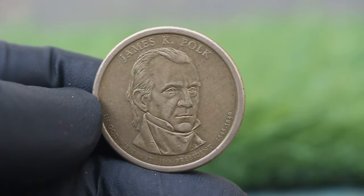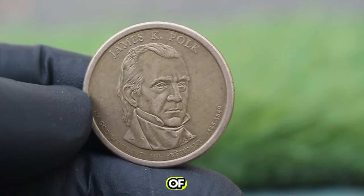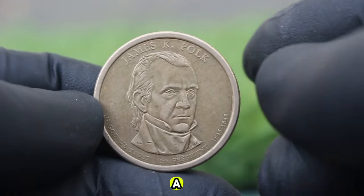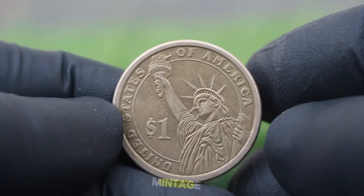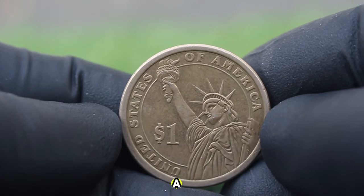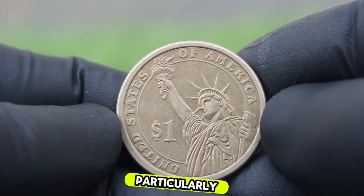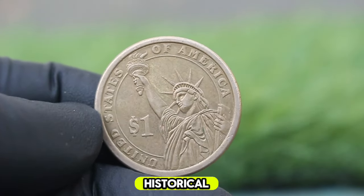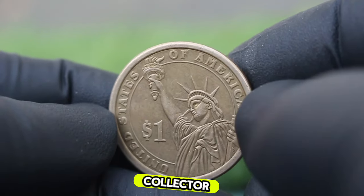In terms of mintage, this particular gold-plated coin was part of a limited run. Like most commemorative coins, only a select number were produced, adding to its rarity. While the exact mintage figures are not always easily accessible, it's estimated that only a few hundred thousand of these coins were ever made, making them not particularly common but certainly not as rare as some of the U.S. Mint's other historical commemoratives. The real value of this coin lies in its collector appeal.